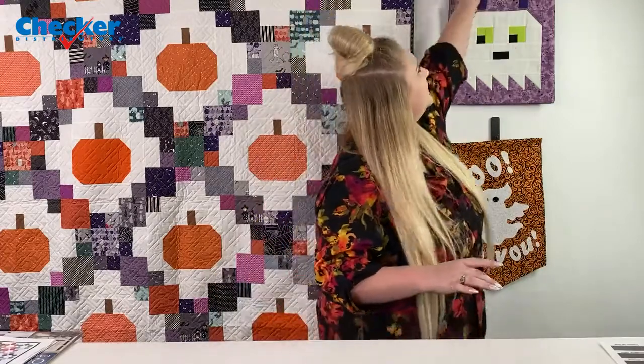You know what comes with fall? Halloween! And So Fun has just the patterns for you. Check out these adorable tote bags. Wouldn't these be great for trick-or-treating? And you have 4 options.